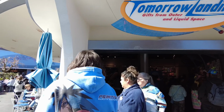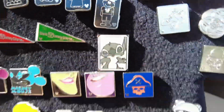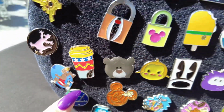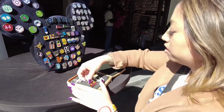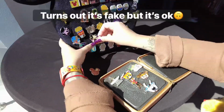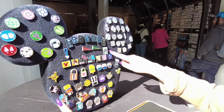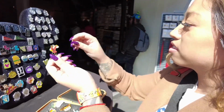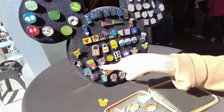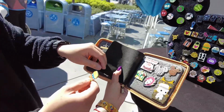Checking out the board here at the Tomorrowland shop. Alrighty, so there's a really cool Stitch one right here. And I think I want the Mickey waffle right here. And also the Dumbo cup. So yeah, let's trade for those. For the waffle, it looks cute. The Mickey there. And I also want, where did it go? The Stitch one. So let's trade Gaston. Trade the Stitch for Gaston. And then I want the Dumbo cup. So you trade. Which one do you want to put on? Which one? Because I want that one. Let's see. Let's trade this one.